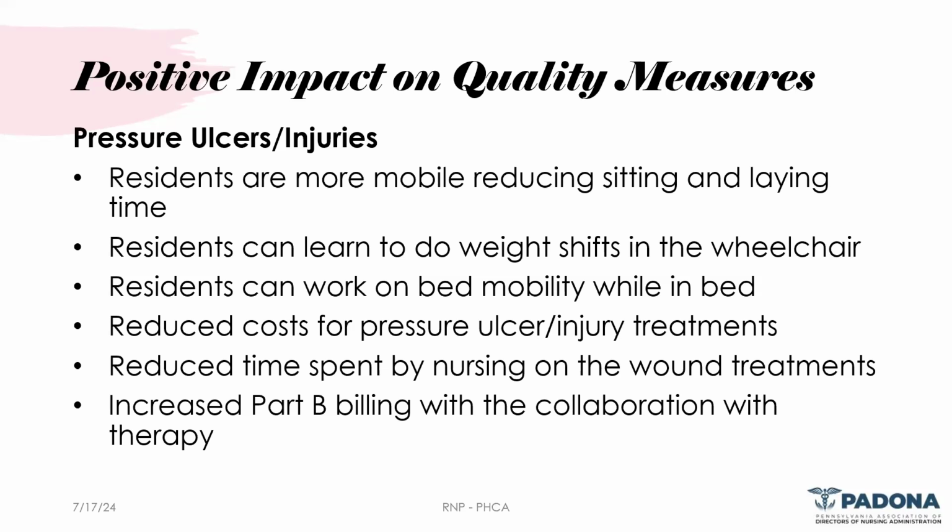So we want to look at that cost, not to mention the staff having to do that treatment, spending the time to do that wound care, to take care of that pressure ulcer, and it's hitting our quality measure. We do have to report this on our MDS. We do have to document about it. We're documenting about the treatments. We're documenting about what the pressure ulcer or the pressure injury looked like.